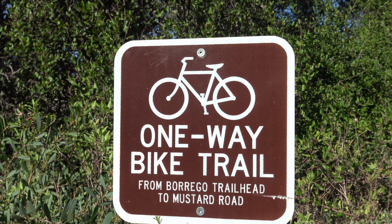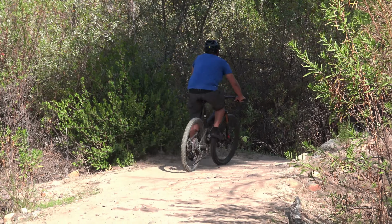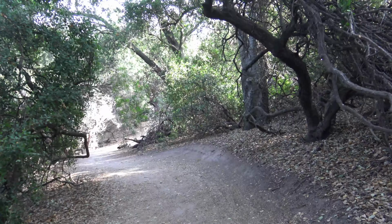You will be sharing this trail with bikers. This is a one-way trail for bikes, so bikes will be approaching from behind you. This trail is about 4 miles round trip. And please note, no dogs allowed on this trail. And for all us drone enthusiasts, please note all Orange County parks are no drone zones. If caught, you can get a citation and/or a fine.